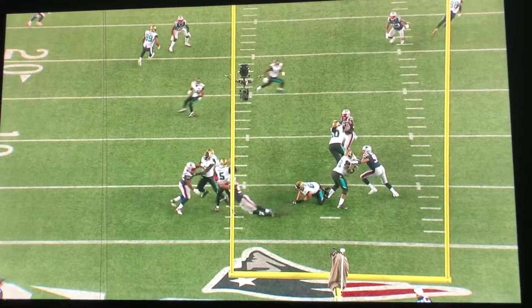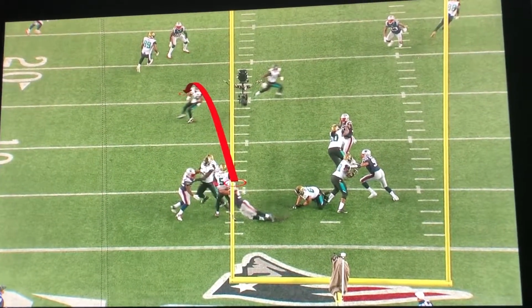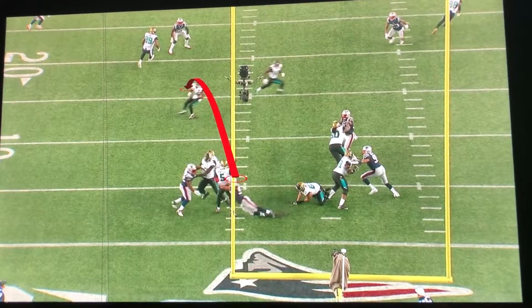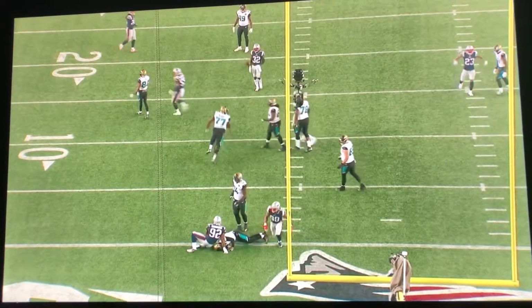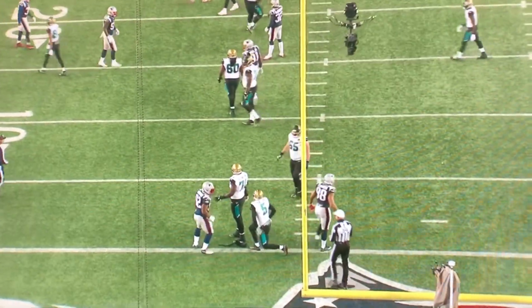And on 3rd and 10, Bortles can't get the ball to an open Keelan Cole because Trey Flowers is draped all over him. You got to watch where Trey Flowers lines up. He could be a monster.